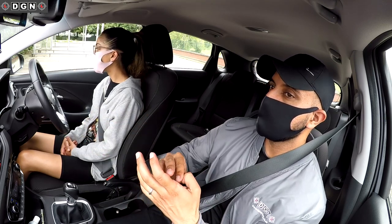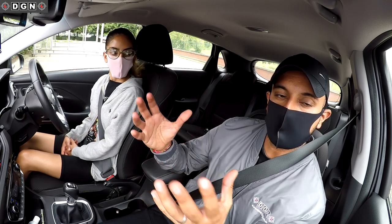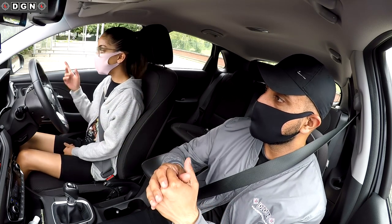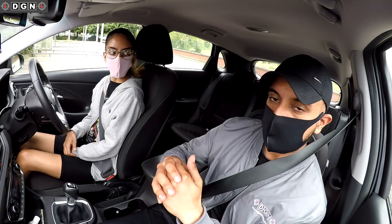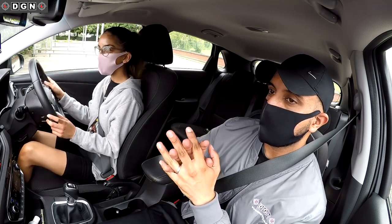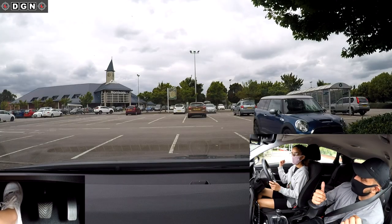Okay, so like I said, the only reason why you thought you messed it up is because you couldn't see the bay lines. And the reason why we couldn't see the bay lines was because you're too far back. Good. Okay. Right, so if you could reverse out now. So the back of the car is facing that way and the front is facing that way. That way.